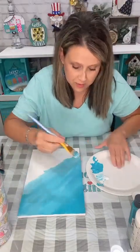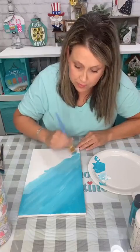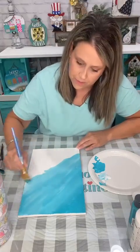Oh, the Keys, yeah, you can get blue water at the Keys. Destin is pretty blue, but probably not this blue, but okay.